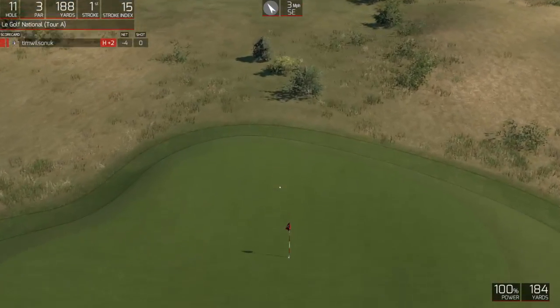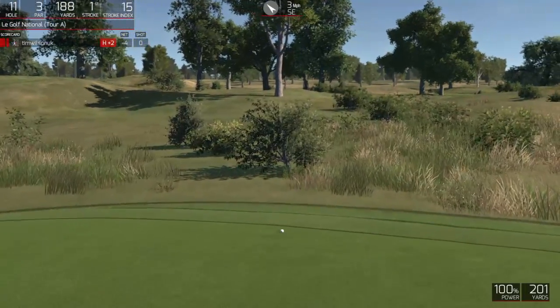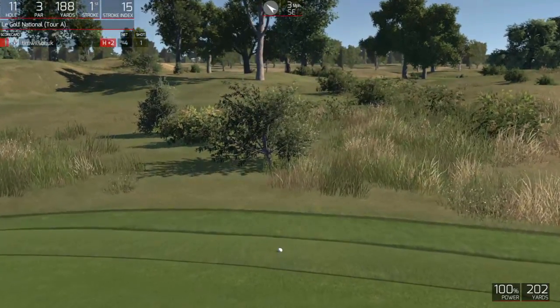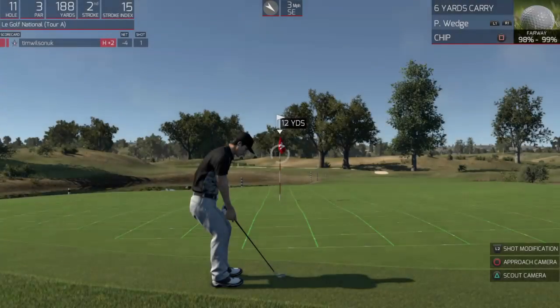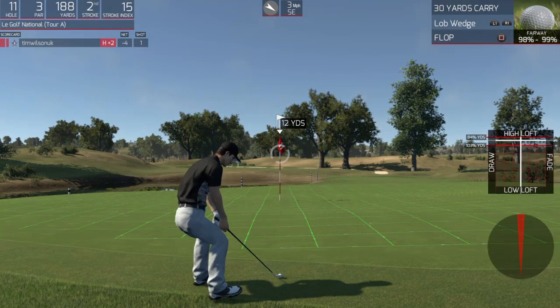Yeah, that's still too big. Wow, that wind was stronger than I thought. That's even going to roll off the green. 202 yards, and I took a lot off of that. So that's an error on my part.